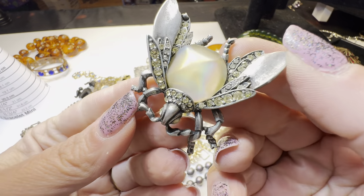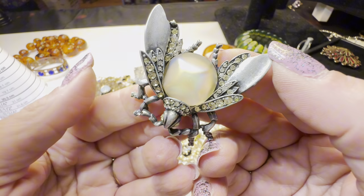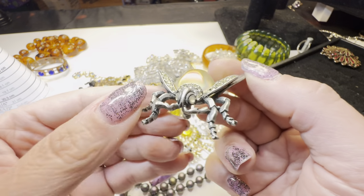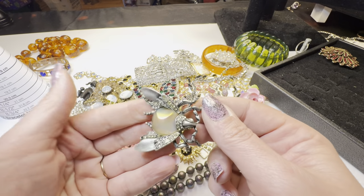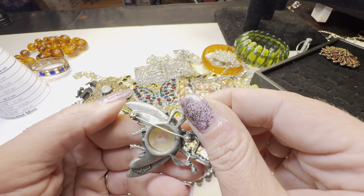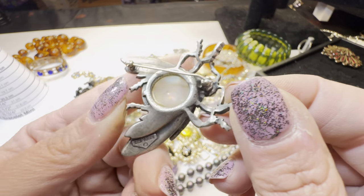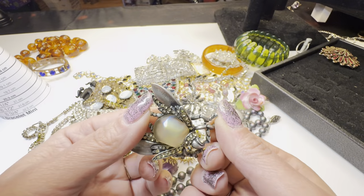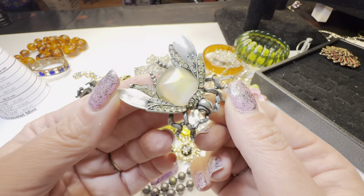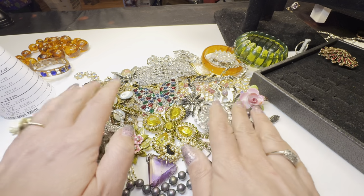Okay, and then look at this. This is an absolutely stunning Ben Amun brooch. It's a bee or some kind of moth, I'm not positive what this is, but it's signed Ben Amun. Not positive of the year or anything like that, but this is just an absolutely gorgeous Ben Amun piece. I love, love, love it.